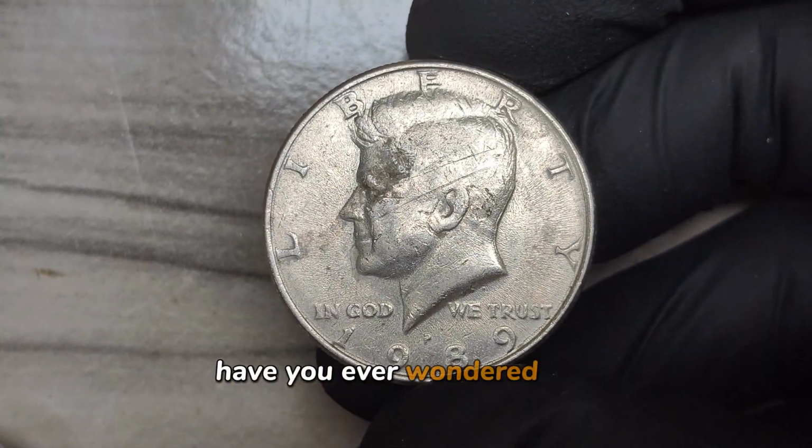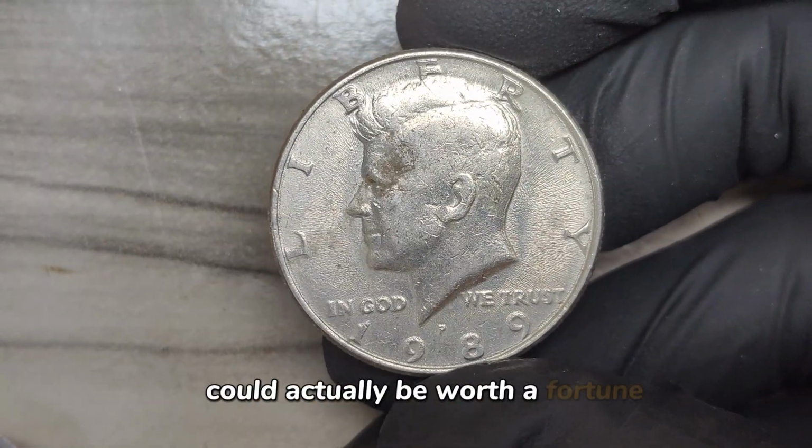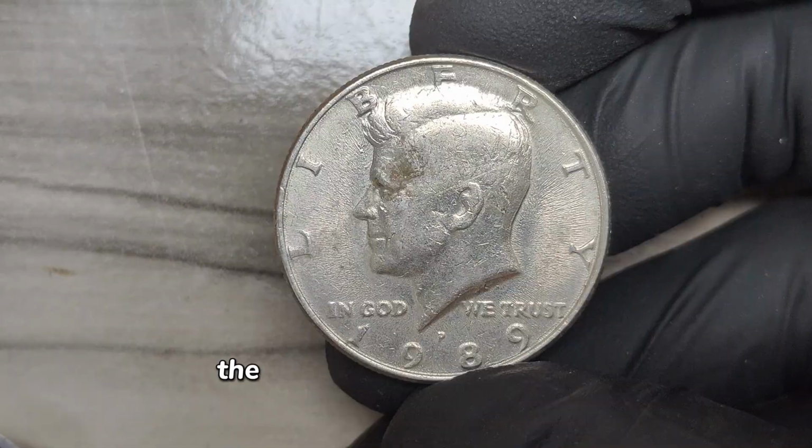Have you ever wondered if that old Kennedy half dollar sitting in your drawer could actually be worth a fortune? Well, today we're diving into one of the most talked about coins, the 1989 P.